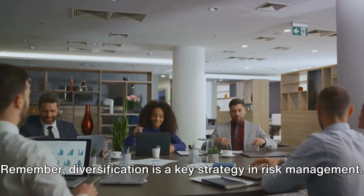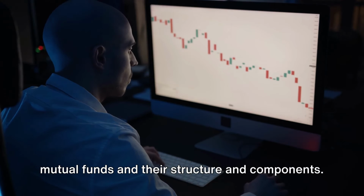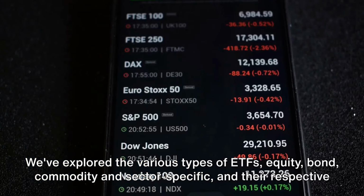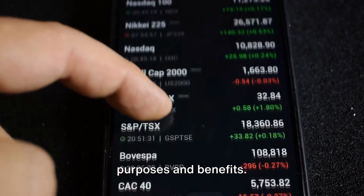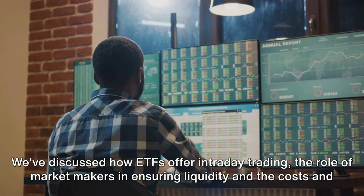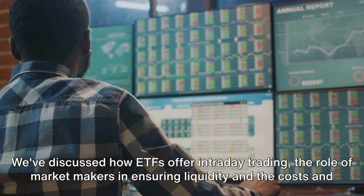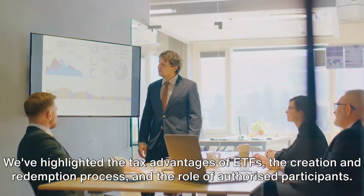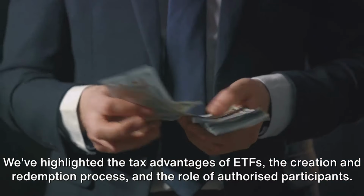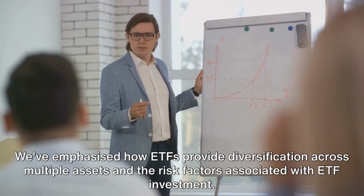We've covered a lot of ground today about ETFs. We've delved into what they are, how they differ from traditional mutual funds, and their structure and components. We've explored the various types of ETFs, equity, bond, commodity, and sector-specific, and their respective purposes and benefits. We've discussed how ETFs offer intraday trading, the role of market makers in ensuring liquidity, and the costs and expenses associated with them. We've highlighted the tax advantages of ETFs, the creation and redemption process, and the role of authorized participants. We've emphasized how ETFs provide diversification across multiple assets and the risk factors associated with ETF investment.